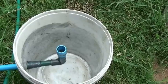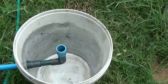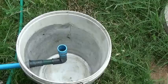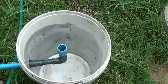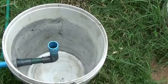I'm thinking if this bucket had some shade cloth in it, like I did with the frogs, I think I'll wait and see how my experiment goes with the frogs before I put it in here. But I think shade cloth in here, something for the solids to stick to, would help. Still works though. Still works really good, considering how much fish and how much they eat.